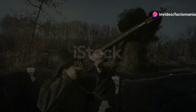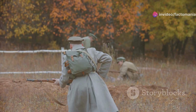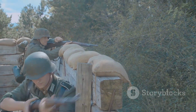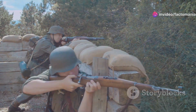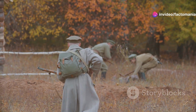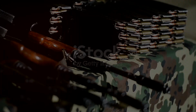In the claustrophobic confines of trench warfare, close-range weapons were a necessity. Trench shotguns, with their devastating firepower, quickly earned a fearsome reputation. These weapons could clear a trench in seconds. The US Army's Model 1897 trench gun was so effective that Germany protested its use as inhumane.